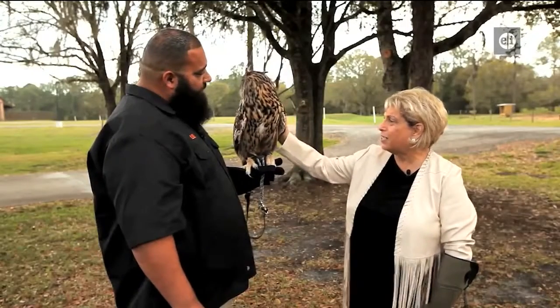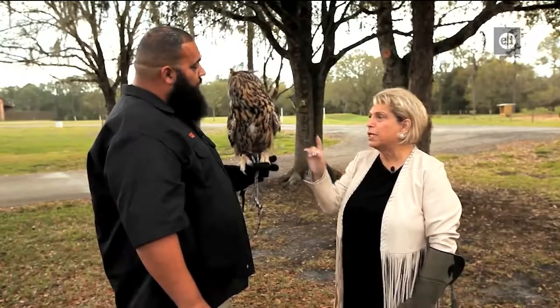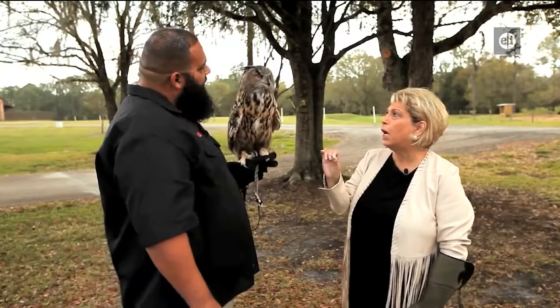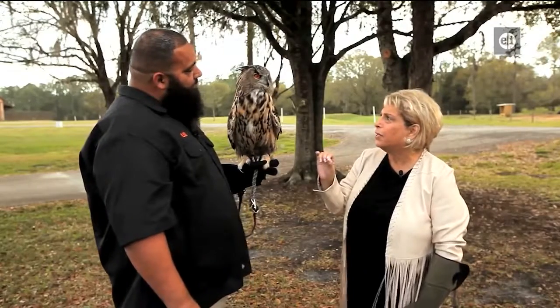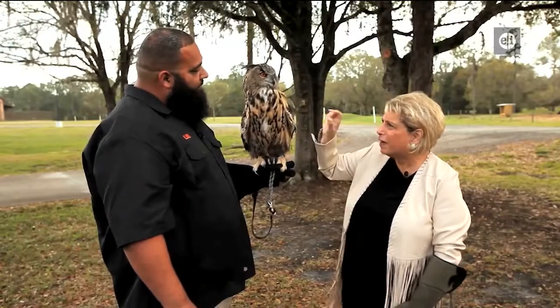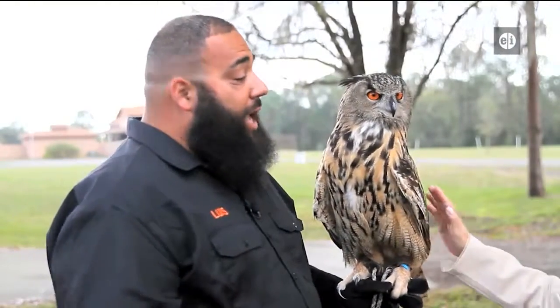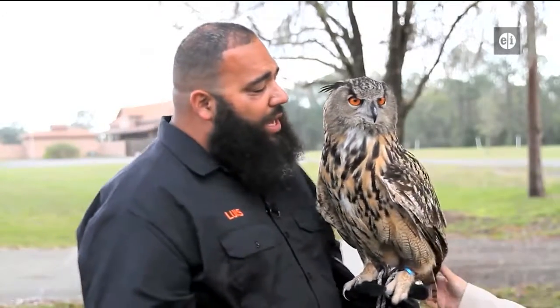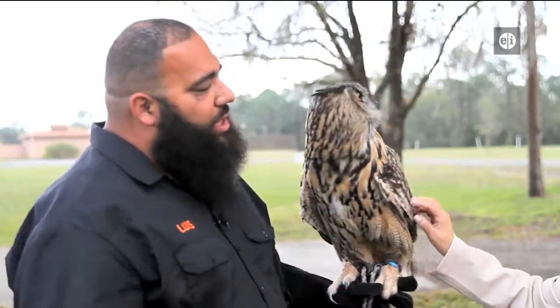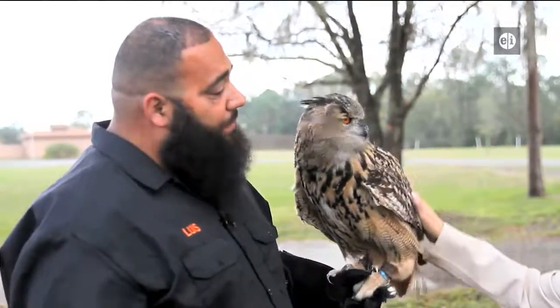And he's turning this way, but when we get to see that beautiful face, he has the most unusual eyes. Look at that color. It's just bright orange. And tell us about the coloring of that. Well, different owl species have different eye colors. He happens to have the orange. When he gets a little older, they'll turn a little reddish tint that he has now, but that's just about the color that his eyes are going to be.